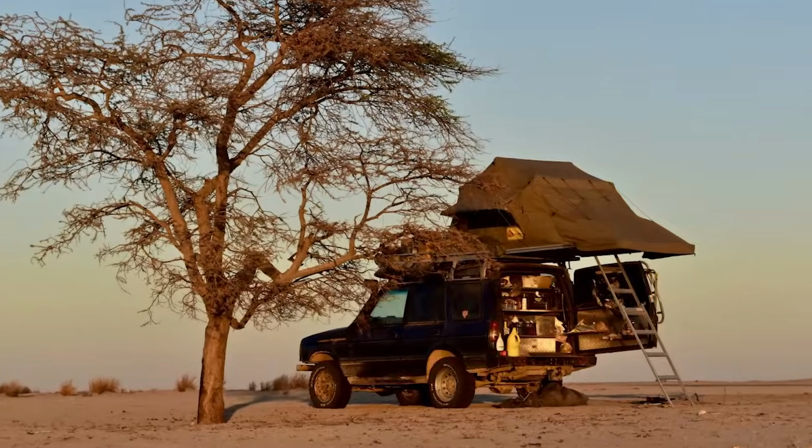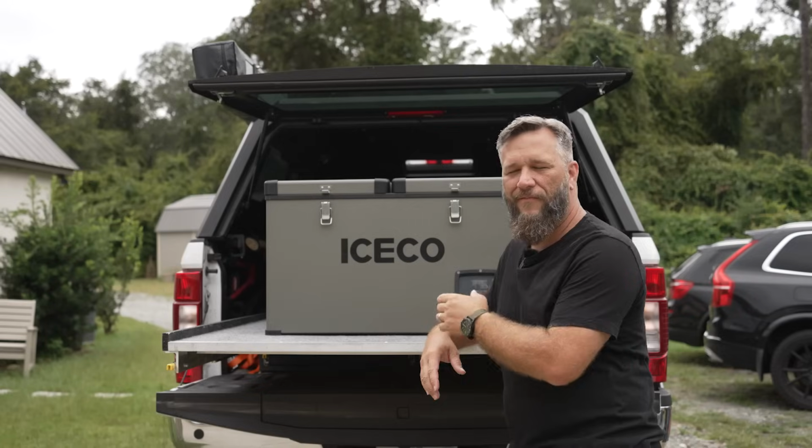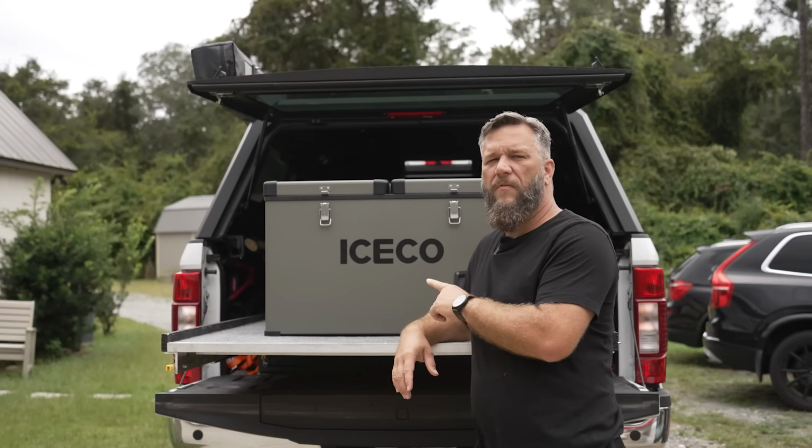Overlanders figured out how awesome 12-volt refrigerators were a long time ago. These folks know that when the going gets tough, the tough get refrigerated. Seriously, overlanders rely on 12-volt refrigerators to keep their nomadic lives well fed and their beverages frosty. But I think they have a lot of value for other circumstances as well. Let me go over the features.